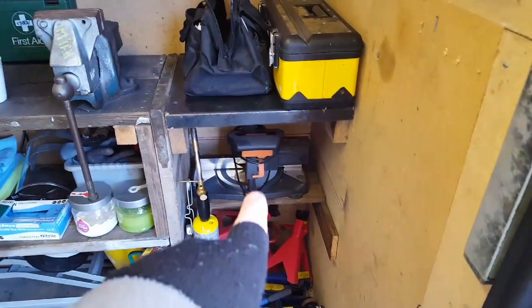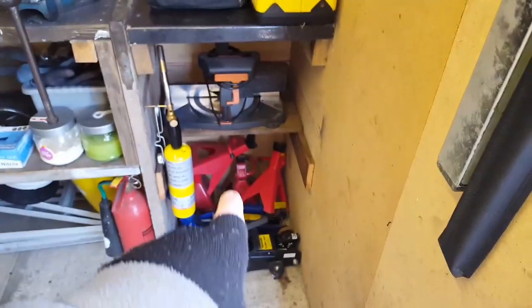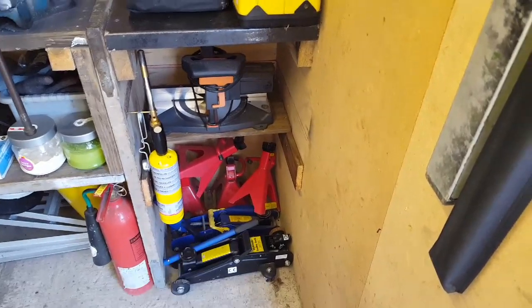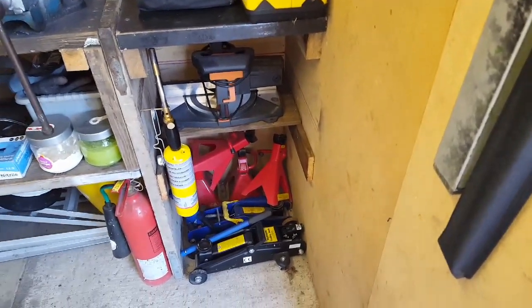Still got me chop saw, miter saw, whatever you call it, cheapo in there. And that stuff, I've got another one in the back of my van as well. In fact, I've got two more trolley jacks. I've got a low level trolley jack in the back of my van, hidden. Found a place for my MAP gas burner.